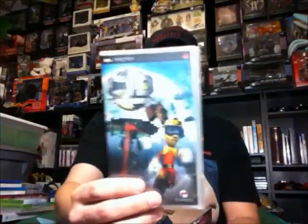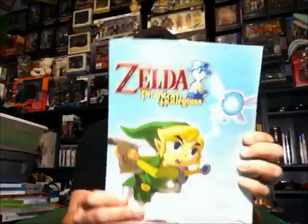It's all handheld games from garage sales. Sid the Dummy. This is one that I haven't seen a copy of in a long time, and it's not rare or really expensive. Actually, I would consider it uncommon because I haven't seen a complete copy, but it's just a weird adventure game where you play as a crash test dummy. So I grabbed that, and the guide for Zelda Phantom Hourglass.